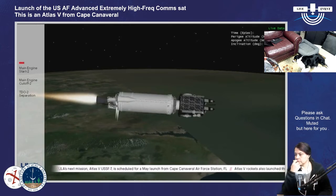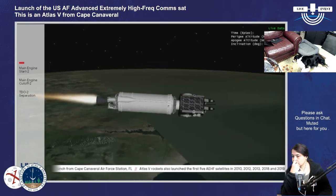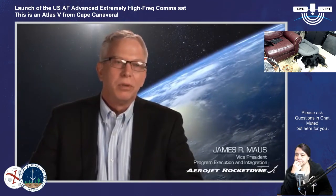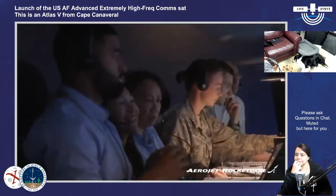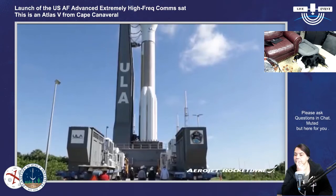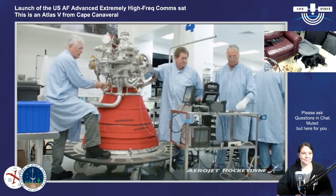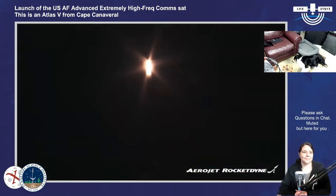Today's mission marks the 500th flight of the Aerojet Rocketdyne RL-10 engine. Let's take a look at the history and accomplishments of this time-proven capability. The RL-10 has been the upper stage workhorse for the United States for over 50 years because of its incredible reliability and high performance. The launch of the Air Force's Advanced Extremely High Frequency AEHF military communication satellite aboard a United Launch Alliance Atlas V will mark a major milestone for Aerojet Rocketdyne's RL-10 upper stage engine. The RL-10 engine will be making its 500th flight, spanning over 50 years of space history.